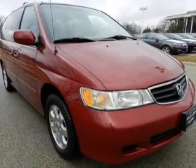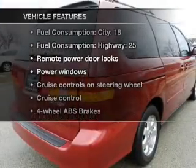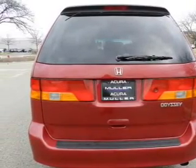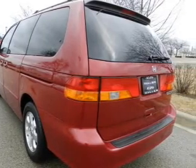You will appreciate the safety feature of anti-lock brakes. Plus, enjoy these notable features that are included in this vehicle. Air conditioning, power door locks, power windows, power steering, cruise control, power mirrors, an alarm system, an AM/FM stereo with a CD player, an adjustable tilt steering wheel.